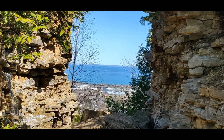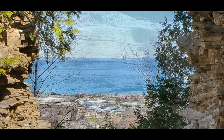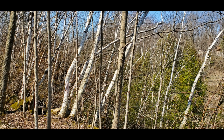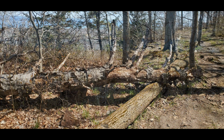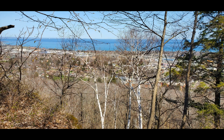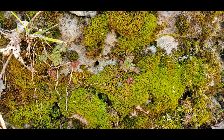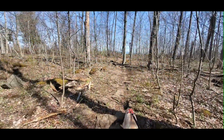And again, on a clear day, you can see Toronto. And lots of sedimentary rock and rock formations to observe. And we're just going to continue along the edge. It's funny, there was one tree that had fallen over. You would think it would topple over the edge, but it was caught by another tree. Lots of moss-covered rock, and a good spot for micro photography. There's the tree that was trying to fall over the edge, but it got stopped by another tree.